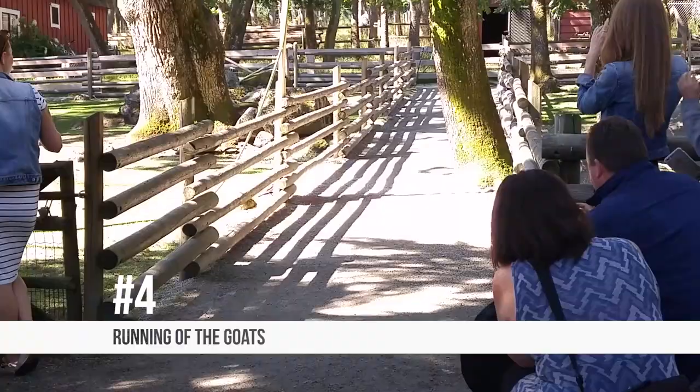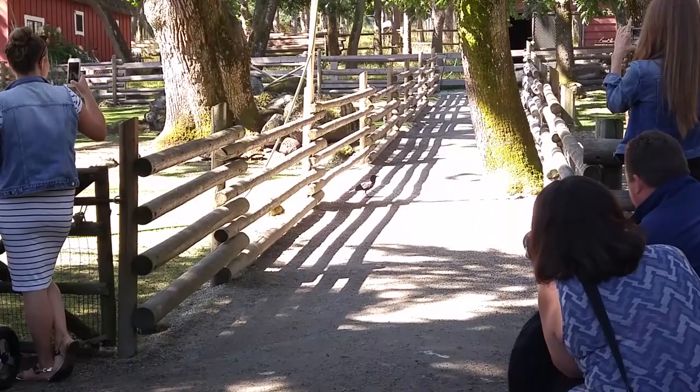Number four, and this is probably the most fun thing to do in Beacon Hill Park. Every morning at 10 a.m., you have to come and see the running of the goats. Ready? Here they come! Here they come!